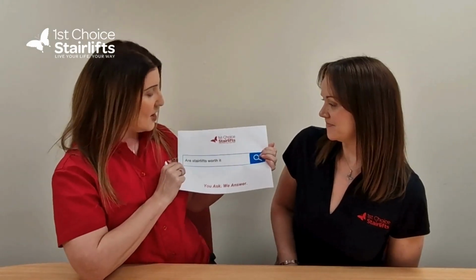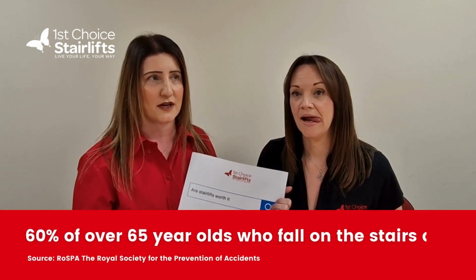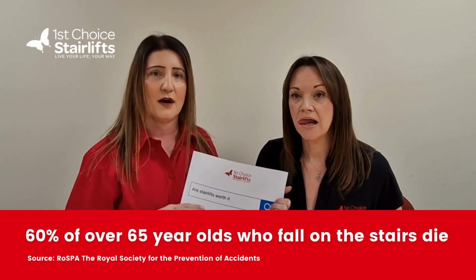Right, first question. Are stair lifts worth it? I think they are worth it rather than having any kind of alternative, really. They're worth it because it eliminates a falls risk on the stairs where somebody's quite unsteady. And the stairs themselves are the worst place in the house to have a more serious falls risk.